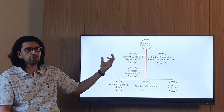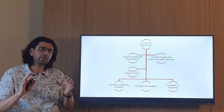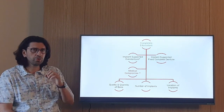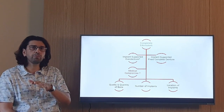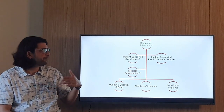This would be the best sort of situation or therapy you would plan for a patient who is elderly and who is having resorbed posterior ridges. So you're going to go for 2 or 3 anterior implants and going to make an overdenture. So it's going to be an implant as well as a tissue supported overdenture.